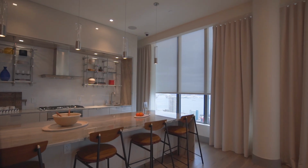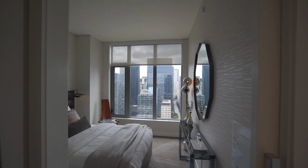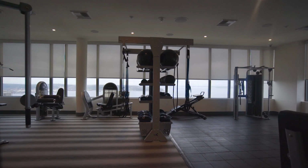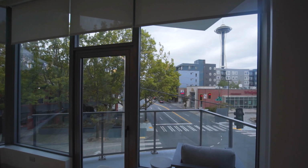Our team installed over 3,700 Lutron shades from the top floor amenities to every single residence in this building. With Lutron shades installed in all of these units, you preserve these great Seattle views this building provides.